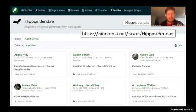So here you see one tab called agent strings. So this is another cue to you. The people, these are the ones that have the identifiers, and the agent strings is the dirty bucket. We don't yet know who these folk are, or they've not yet been linked to the specimens.